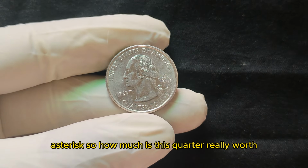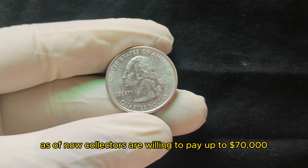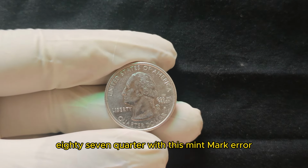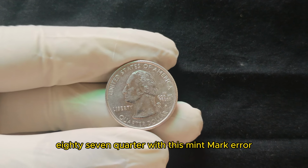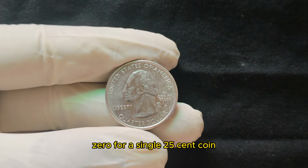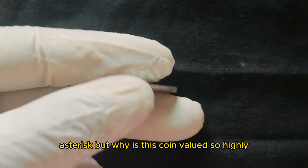So, how much is this quarter really worth? As of now, collectors are willing to pay up to $70,000 for a pristine 1999 P 1787 quarter with this mint mark error. That's right, $70,000 for a single 25-cent coin. But why is this coin valued so highly?